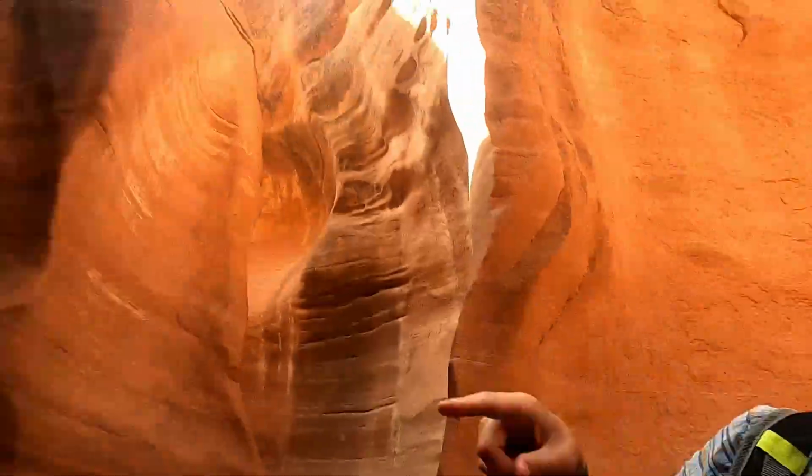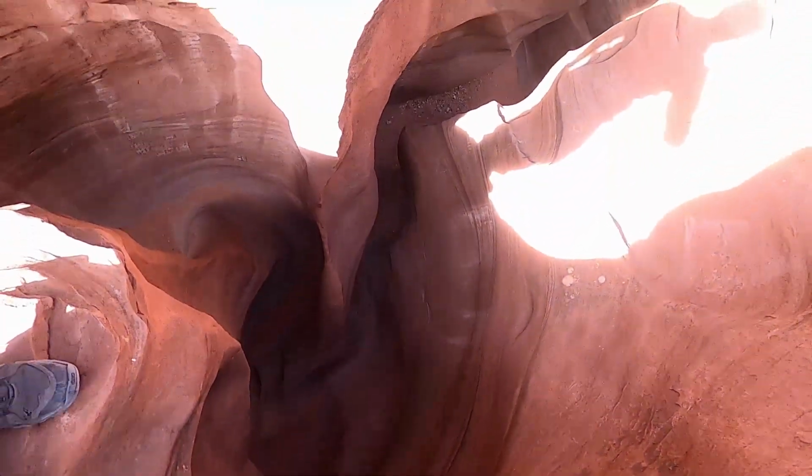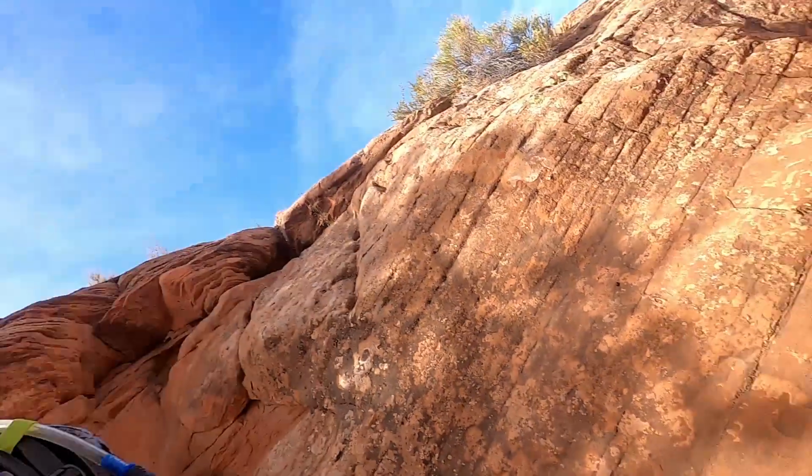It's one of my favorite places to shoot here. I've gotten some of my favorite shots, and the light looks amazing right now with the sun just coming in and bouncing around. So what I'm gonna do is climb up top and shoot straight down. You see how that kind of changes your perspective by looking down?